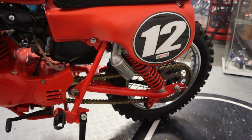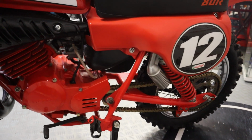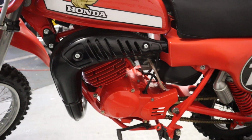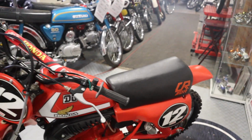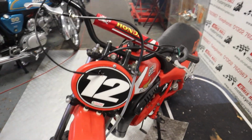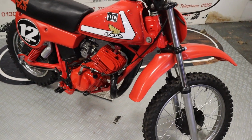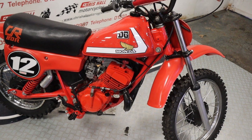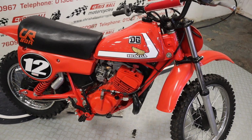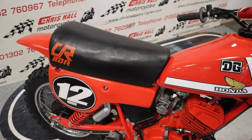So that's in stock. Like I say, quite a short video on these things. There's not a lot to talk about. It's just lovely and clean, starts and runs as it should do. Right now I've got the beautiful smell throughout the building. I'm lapping it up. I'm sure it's not very good for my health, but I'm lapping it up. So yeah, there you go. Fully ground up restoration. 1980 CR80R from Honda in all its glory.